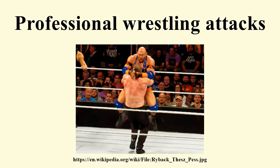Stinger Splash, a move named after Sting, who popularized it. The Stinger Splash involves the wrestler trapping his opponent in a corner. The wrestler will then charge at the opponent, usually from the opposite corner, and launch himself at the opponent just before reaching him, resulting in him hitting the opponent with his chest and abdominal area, sandwiching the opponent between him and the turnbuckle.